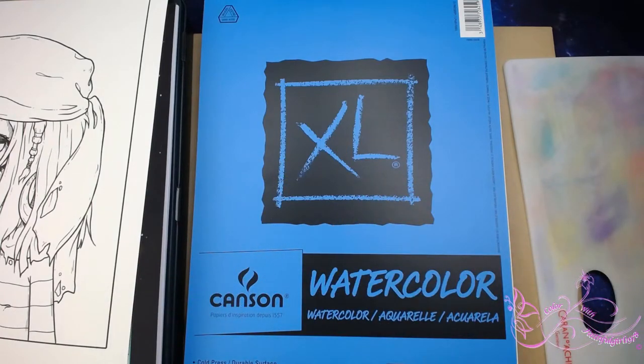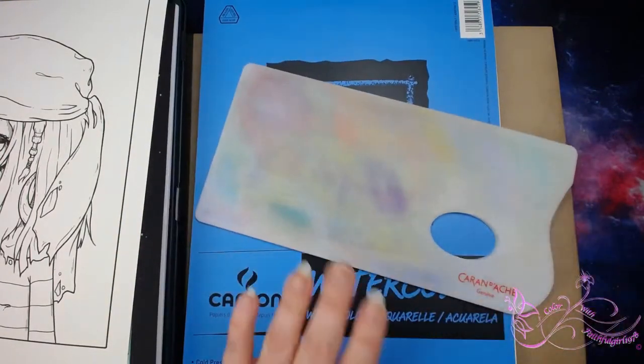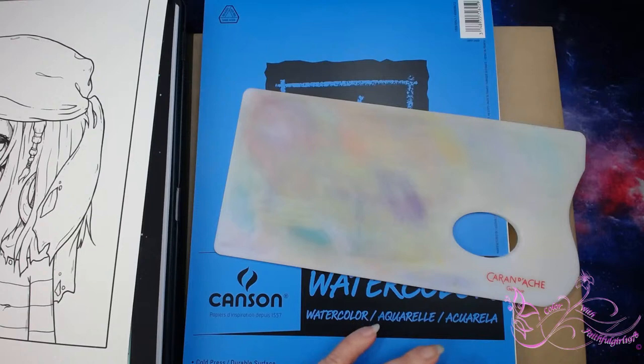But I just wanted to show you there. I'm also using the Caran d'Ache palette, which I use all the time. I'm popping a link there as well. There you go.